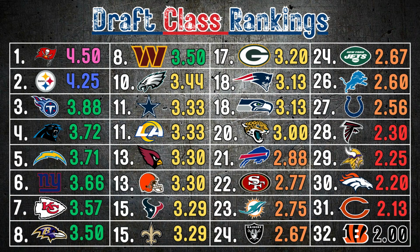You had the AFC West with the Chargers and Chiefs knocking it out of the park. The Broncos coming up the rear with a very poor draft, in my opinion, especially with the value of those picks. And then the Raiders with the 2-6-7. It wasn't great. It wasn't awful. They're 24th, yes, but I think that a 2-6-7 is like fine.